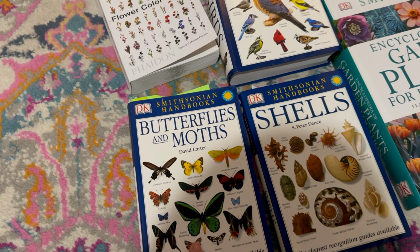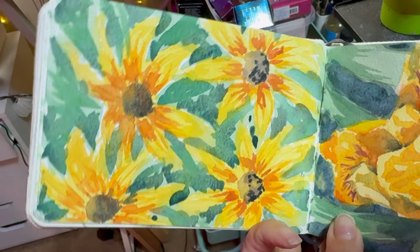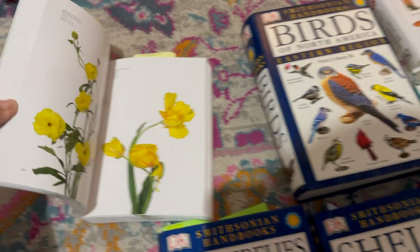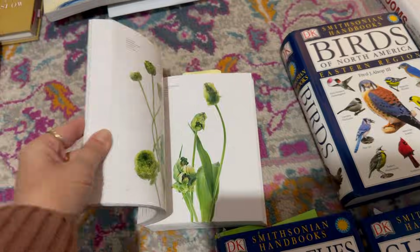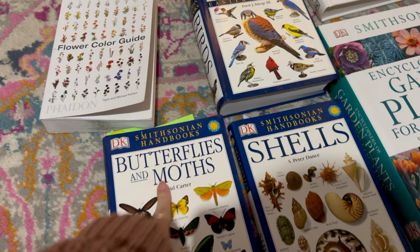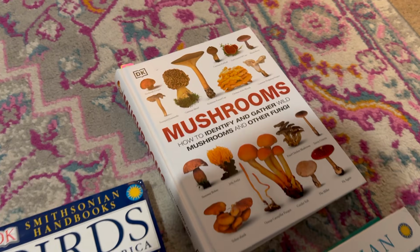If I have a vision where I want to, let's say, do butterflies, flowers, mushrooms, birds, I pull these out. I go through them, I flip through them, and get some references from these amazing books. So I have a few from the Smithsonian, and this is their handbooks. There's 3 there. I might have an additional one in my shelf, but those are the 3 I pulled out.